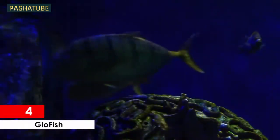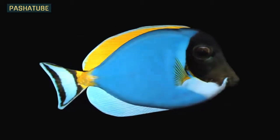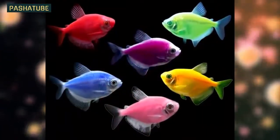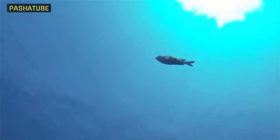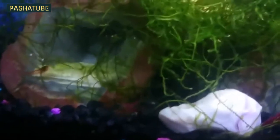Glowfish. At first, it might not seem like these fish are real, but they are. Glowfish are a brand of genetically engineered fluorescent fish. The very first fish to hit the market was the zebrafish, which come in a rainbow of colors including starfire red, electric green, sunburst orange, cosmic blue, and galactic purple. It is sold only in the United States, where it remains the only genetically modified animal to be publicly available.